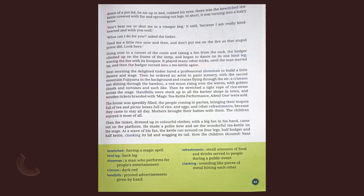Then he ordered an artist to paint scenery with the sacred mountain Fujiyama in the background and cranes flying through the air, a crimson sun shining through the bamboo, a red moon rising over the waves with golden clouds and tortoises and such like. So he ordered a painter also to paint the scenery of Mount Fujiyama. In the background, he built up a whole stage, a whole theater to set up a show for the badger. And then he ordered the painter to paint the scenery on the background.